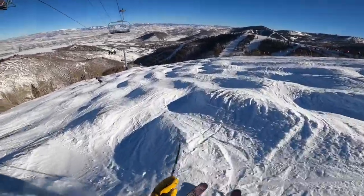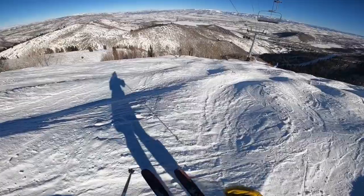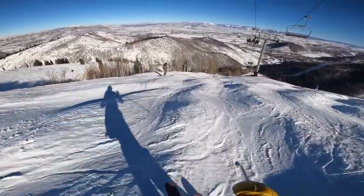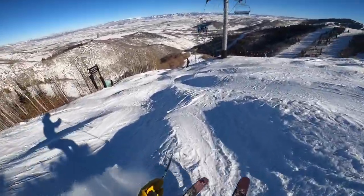All the shops here are awesome. We've never rented skis here before, obviously because we live here and have our skis here, but we know a lot of people who work at the shops, and I'm sure it'll be a great experience.